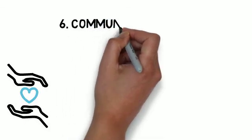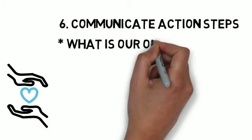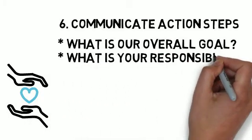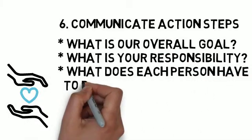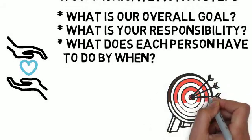6. As you wrap up, clearly communicate action steps. Before the meeting ends, restate the overall goal of the plan and then be sure each participant knows their individual responsibilities. Set clear guidelines for each person and objective.